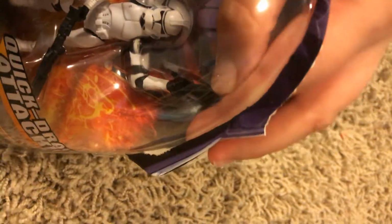Sorry, just gotta get the box really preserved, because sometimes the box goes for a lot of money too. So we gotta keep that nice. I'm pretty sure from here we can take it out. That's all it's meant for. And guys, I don't know how to get this out, so stand by.